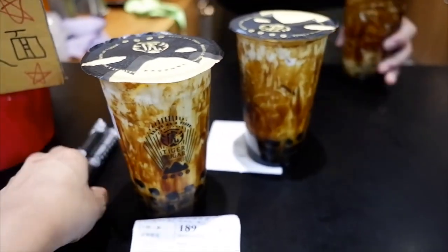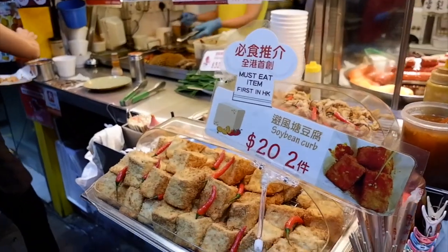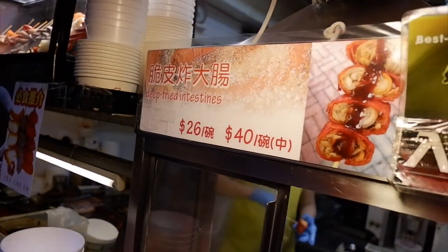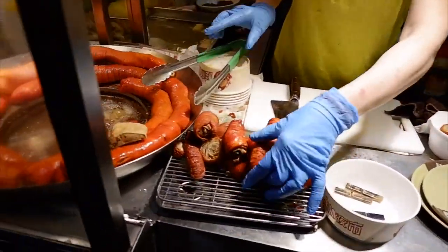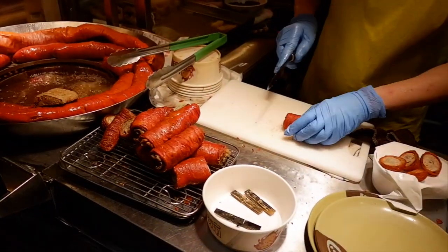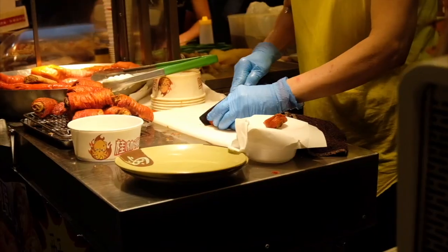Another order. Kumuha sa chacha ng fried intestine. Hindi ko alam kung gusto ko i-try ito. Hindi ko alam kung gusto ko siya i-try. Fried intestine.